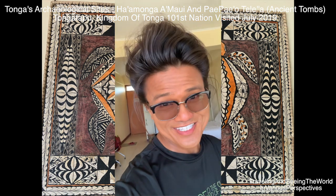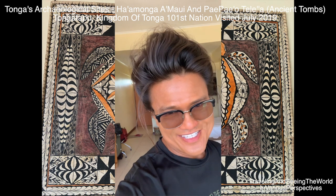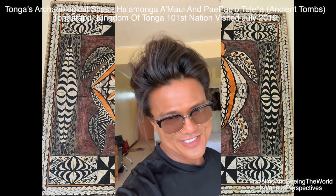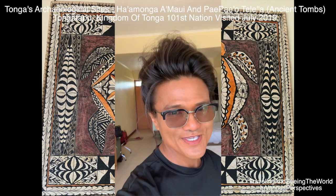Another wonderful experience with a Tongan today. It's really a jewel of an experience that I really treasure. All right, it's Saturday, so I went to the archaeological site here in Tongatapu, the largest island here in Tonga. I went to the bus station, took the public bus, and asked the driver to take me to the archaeological site.